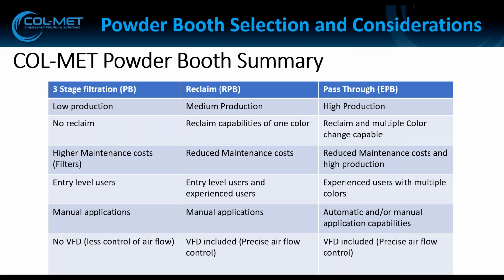The RPB is a medium production booth. Has reclaim capabilities of one color. You have reduced maintenance costs because the cartridges and the finals will last longer. Entry-level users or experienced users have this booth, manual applications, and you can put automatics in here if the booth is sized properly. VFD included for precise airflow.